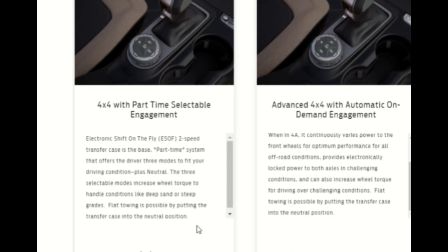And again, with the 4x4 with automatic on-demand engagement, it says when in 4 automatic, it continuously varies power to the front wheels for optimum performance for all off-road conditions. We provide electronically locked power to both axles in challenging conditions, and can also increase wheel torque for driving over challenging conditions. Now, flat towing is possible by putting the transfer case into the neutral position. This is just to verify that it goes into the neutral position in all circumstances.